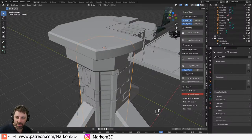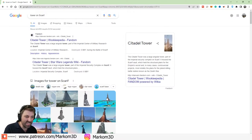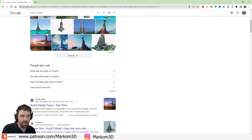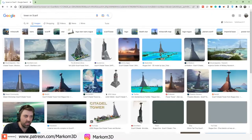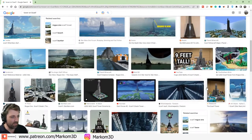Rogue One vibes when they attack the Scarif Tower, you reckon? Scarif Tower, let's have a look. The Tower on Scarif. Oh, the Tower on Scarif. Oh, yeah. I see that. I see it. Images. Yeah, kinda.